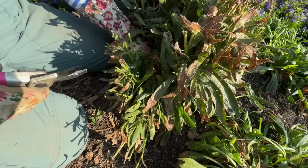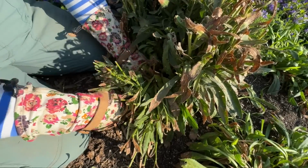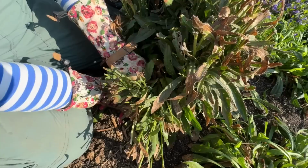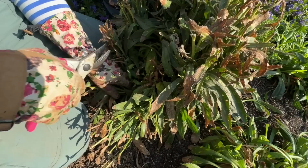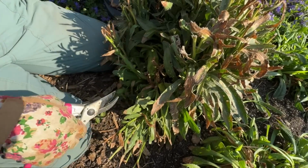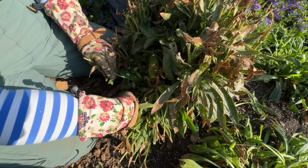And what that's going to do is take out all the old growth and allow for new growth, new bloom stalks to shoot out, and I'll get another flush of blooms. Probably not this year. I probably won't get another one this year, but next spring for sure.